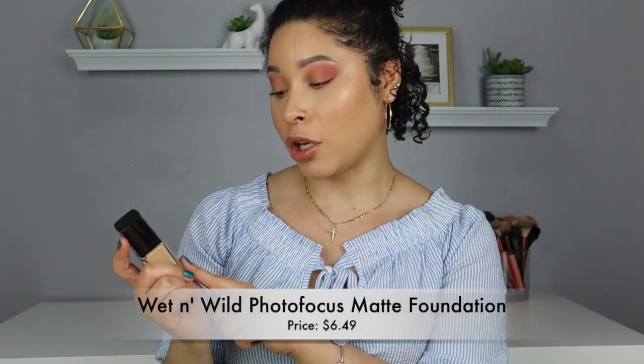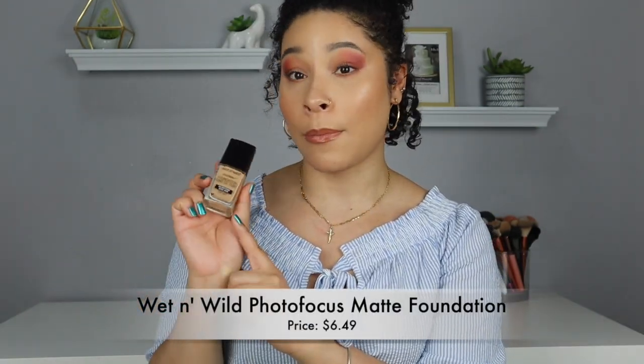I did my makeup like around 4 o'clock and it's 9:57 right now, so I only had to touch up once. My skin looks kind of healthy. It looks healthy, so that's good. But I also picked up the original Photo Focus foundation, the matte one. And I picked them both up in the same shade, golden beige.